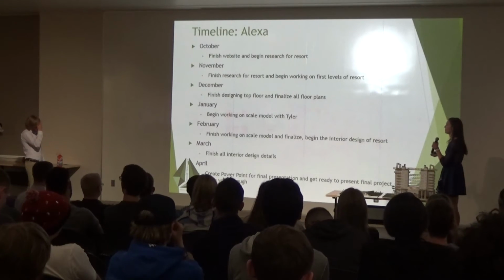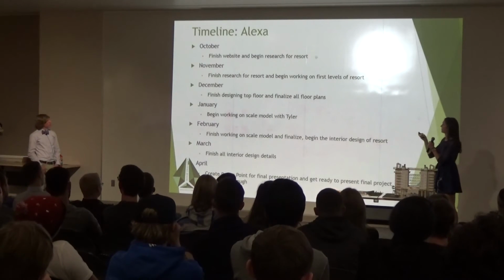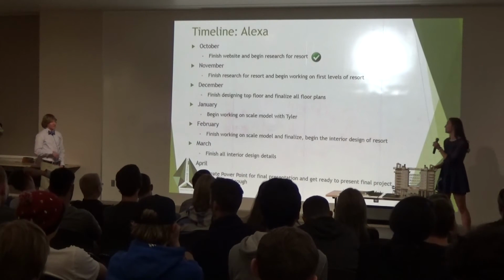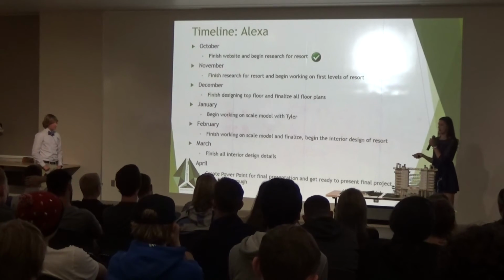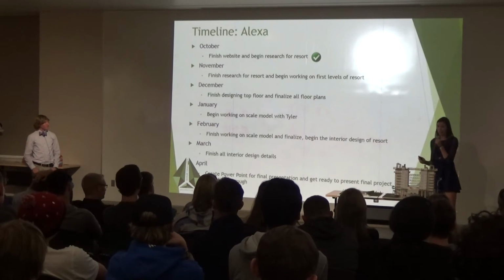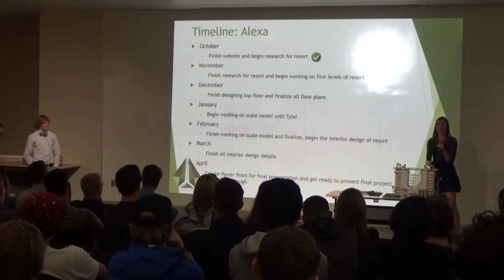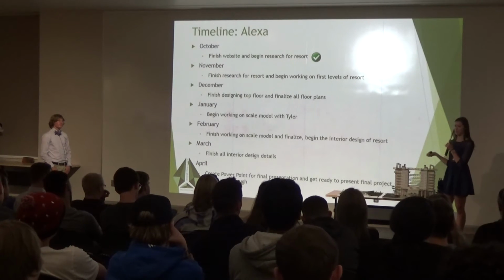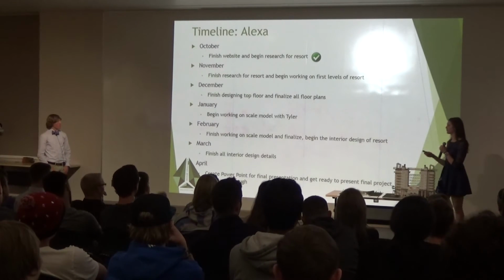And then in November, finish research for Resort and begin working on first levels of Resort. I got that all done. It didn't take as long as I thought it was going to take, actually, so it sort of made up in time because I could just copy and paste all of the walls further and further up because they were all the same from the third level on.